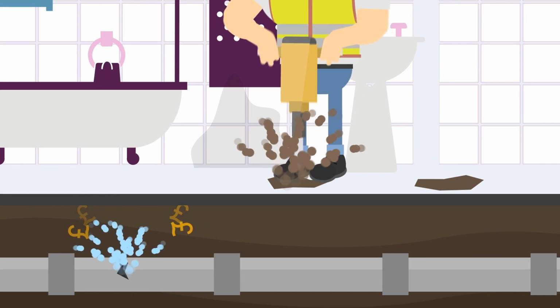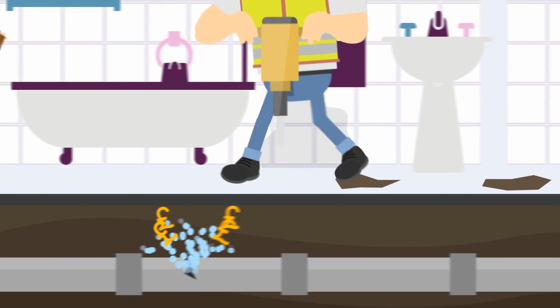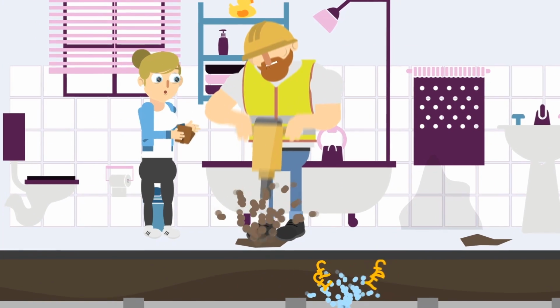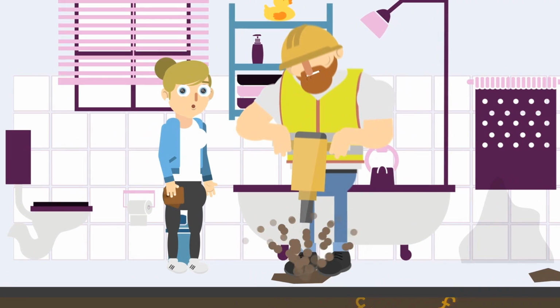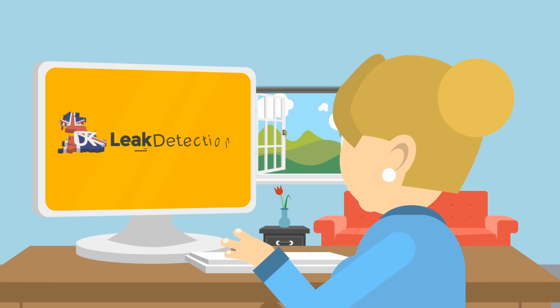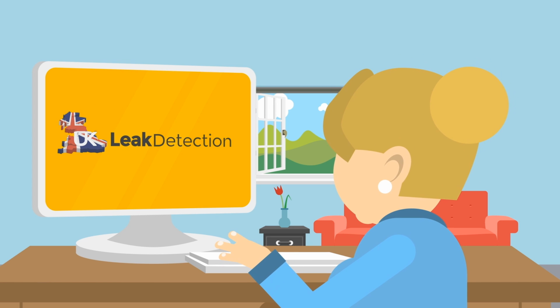Traditional methods of finding a leak have just caused more damage and expense. Lifting floors, trying to find the leaking pipe. There must be a better way. Fortunately, there is. She called UK Leak Detection for their non-invasive service to locate the leak without damaging her home.